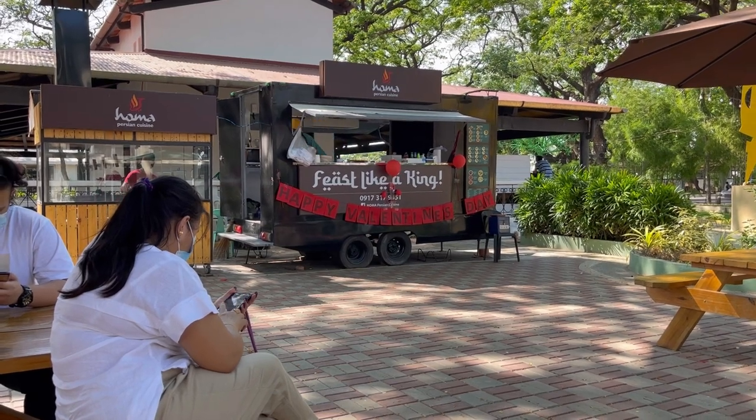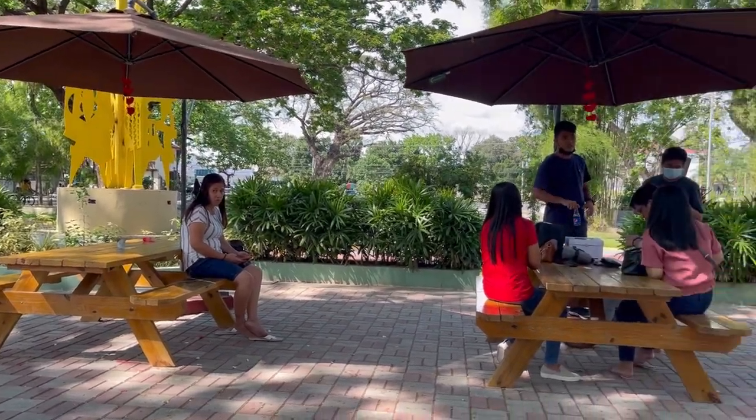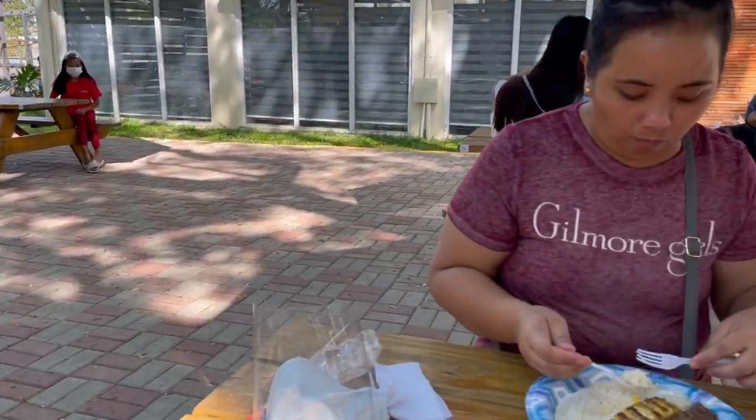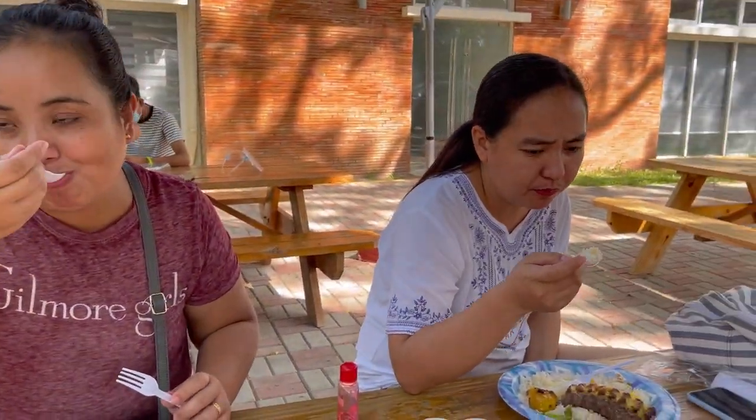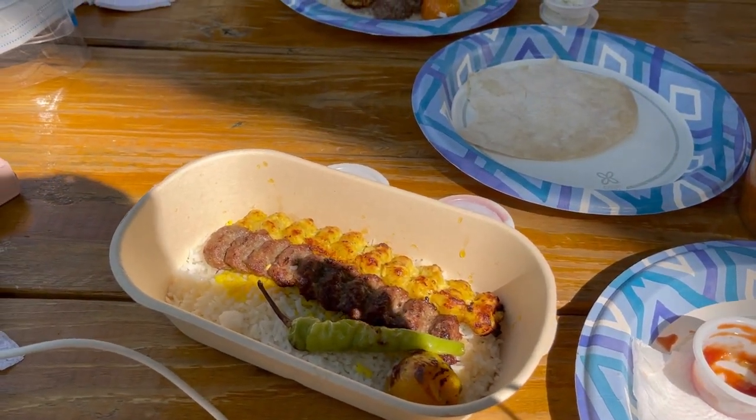Homa Persian Cuisine is actually a food truck with outdoor dining. Ayan. Let's eat, guys!